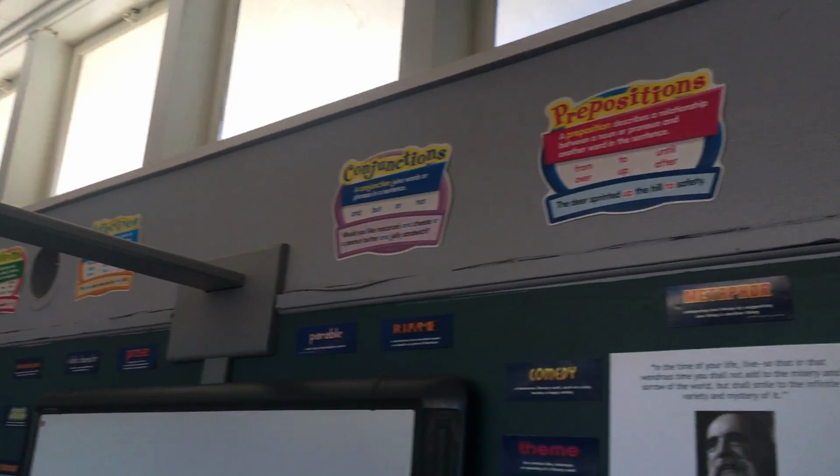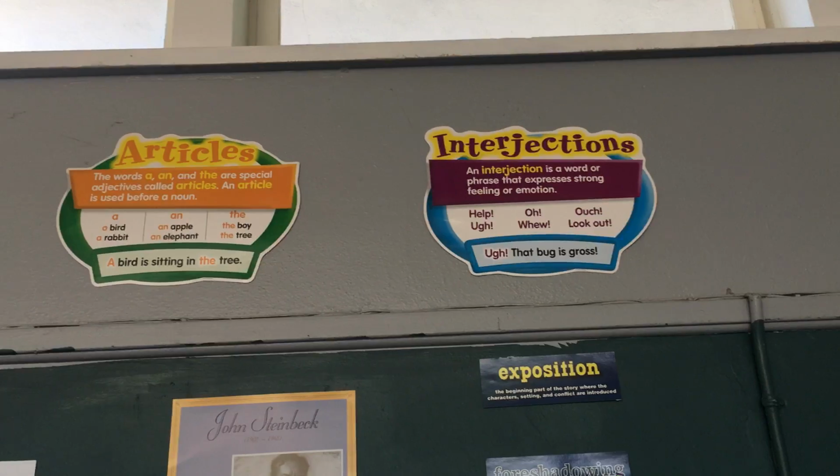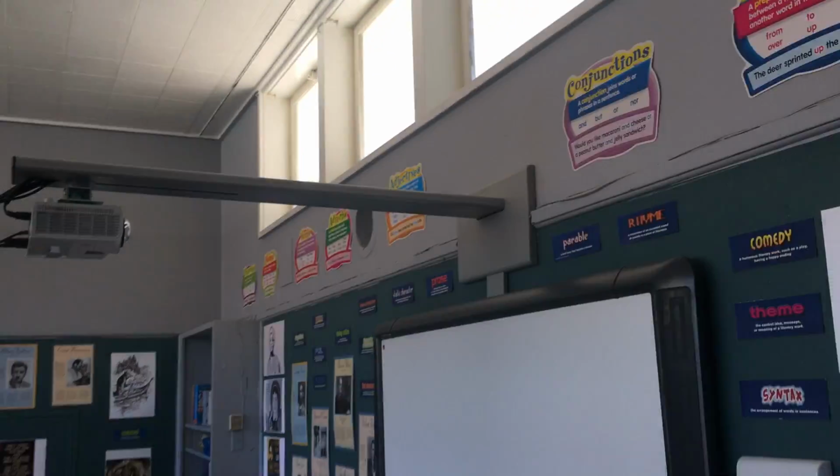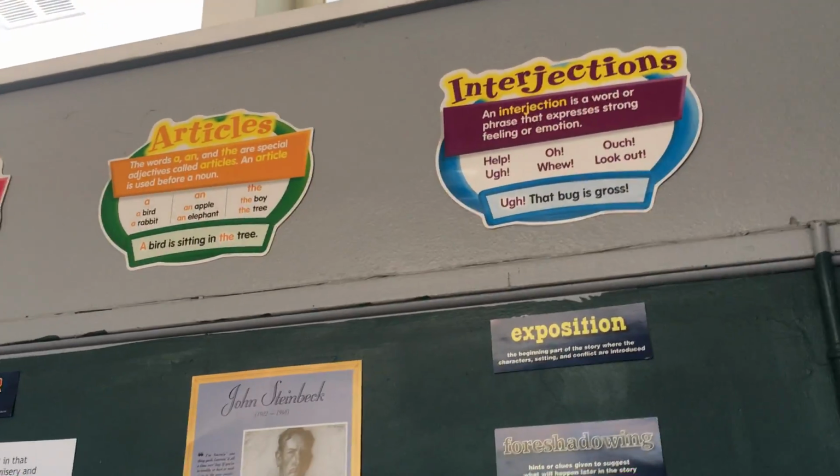Up above, I have the parts of speech in very bright, legible posters that we often refer to. Many of my students are ELD or readers who struggle, so it's always good to have grammar terms above us, in mind, and visually in front of us.